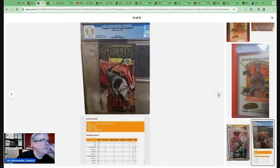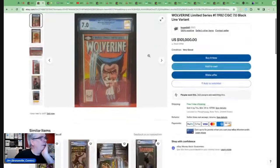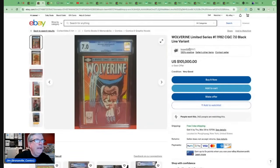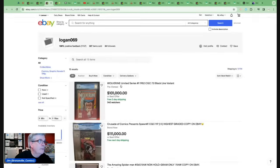I don't know why they're showing this Spawn book. Okay, let's see what they say, because I think I've seen this before. Wolverine Limited Series number one, manufacturing error. Added Wolverine 310, 1 in 100, CGC 9.4. One in the world that exists. Enough said. Update. Crusader Comics Presents Spawn 1. What are they talking about? What is going on here? Logan 069. They have 1,157 reviews. I mean, God, $101,000.